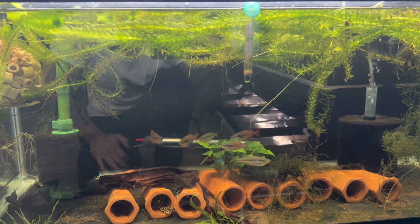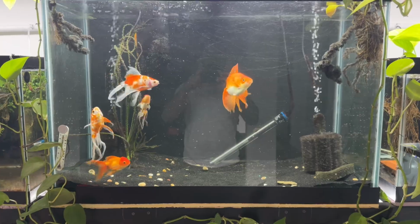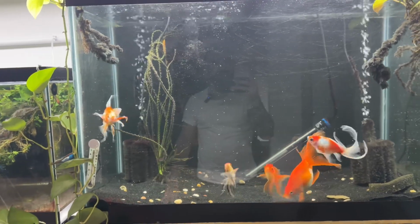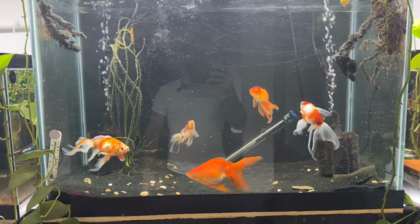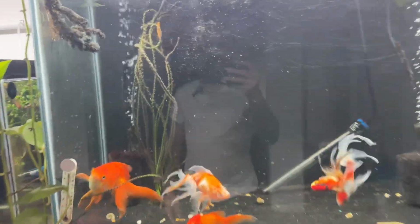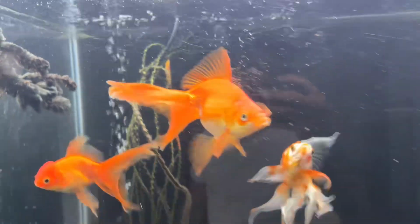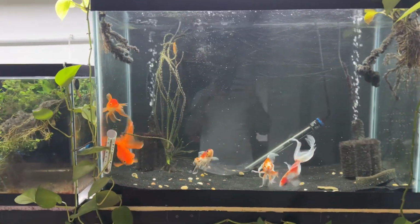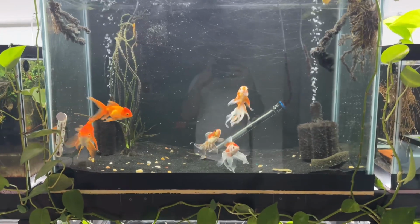So let's hop over to the middle section. And this 65 tall, obviously still the fancy goldfish tank. Haven't done anything with it, left it just as is. I've got the 5 fancy goldfish in there and the 1 albino bristlenose pleco. I may take him and toss him into the 180 as well, just to help with the diatoms that are growing in there. But yeah, that's pretty much it.